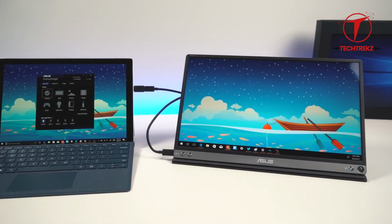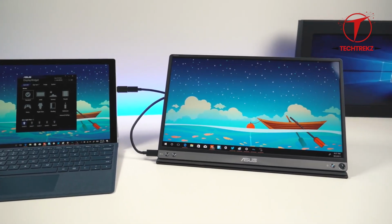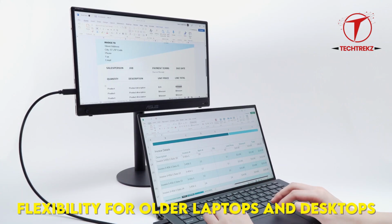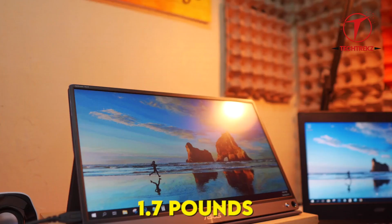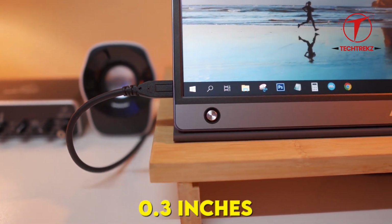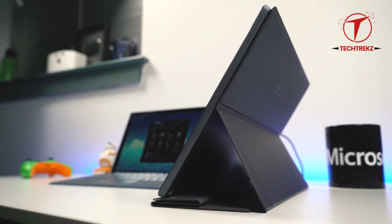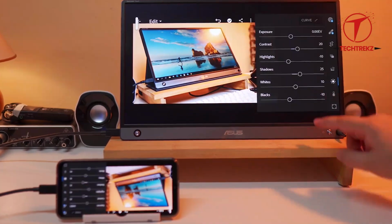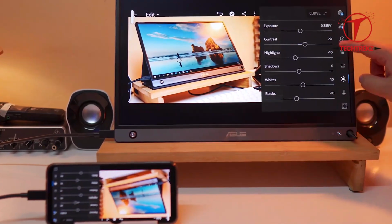The Type-A connection, requiring a DisplayLink driver, provides flexibility for older laptops and desktops. Weighing a mere 1.7 pounds and measuring an incredibly slim 0.3 inches, the award-winning design is the perfect companion for Asus laptops, effortlessly slipping into your bag for on-the-go productivity.